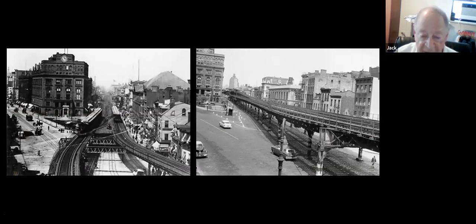It opened in 1878 and wasn't torn down until 1955. I was 12 years old when it was torn down, and it was 4 years later that I was to go to Cooper Union. So it was only 4 years after the 3rd Avenue L was torn down that I went there.